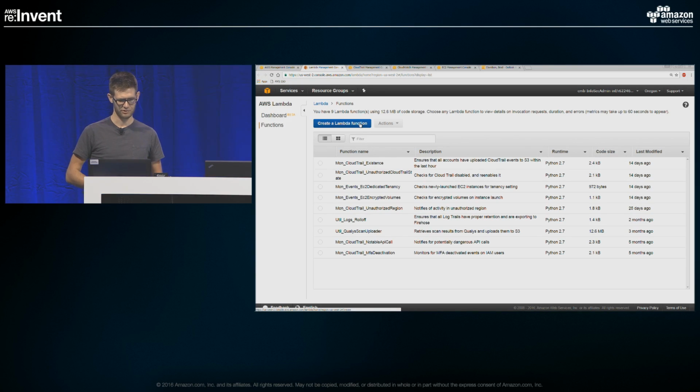OK, so we're looking at a list of Lambdas that are currently defined within this account. You can hopefully see, based on our naming convention and the descriptions, that some of these Lambdas are hooked into CloudTrail or CloudWatch events, while others are utility functions that integrate with third-party vendors or other AWS services. Some of these Lambdas simply look for particular events and notify our staff if anything questionable is going on, things like MFA being deactivated, critical API methods being called in particular accounts or regions, et cetera. Other Lambdas actually take action to remediate. I'll show one of those now.